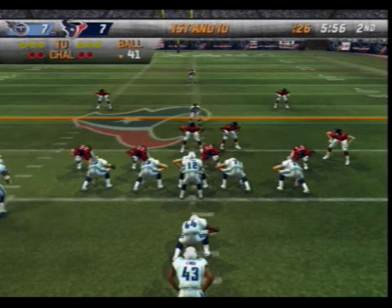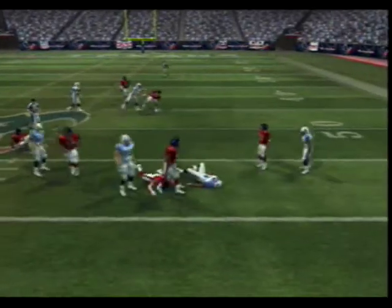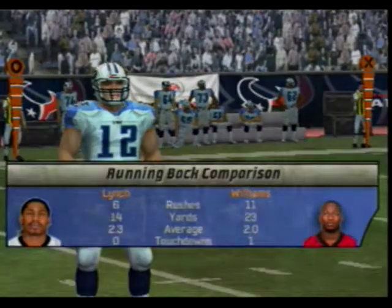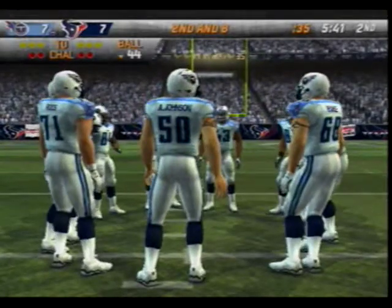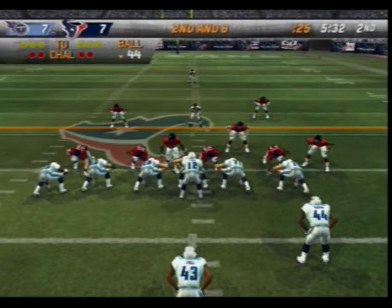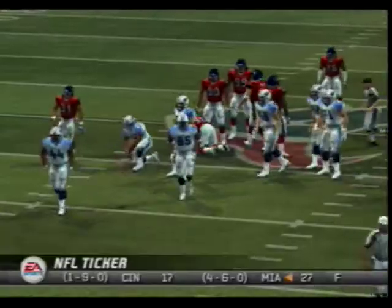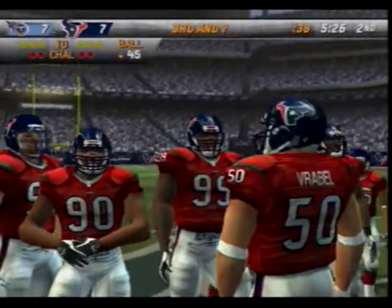The Texans come out in a nickel package. On the call, Vrabel comes up to make the play at the 44. So let's take a look at how this back compares to the opposition. Second and 8. Ball on the 44-yard line. Houston lines up in a 4-3. He gets the carry. Wistrom is there for the tackle at the 45. I know they didn't get much, but it's all about making the defense respect the fact that you're willing to run.